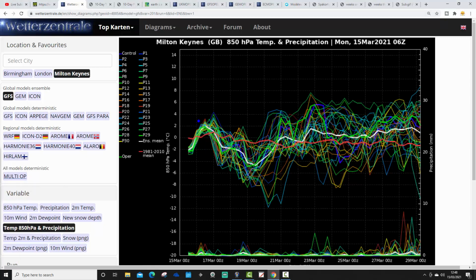Let's go to Milton Keynes today. The red line's a 30-year upper air temperature average for Milton Keynes, and we're starting off close to a little bit below average at the moment. The upper air temperature is going to tick up a little bit over the next few days. So as it gets to the end of the week into the weekend, it is going to become colder again.